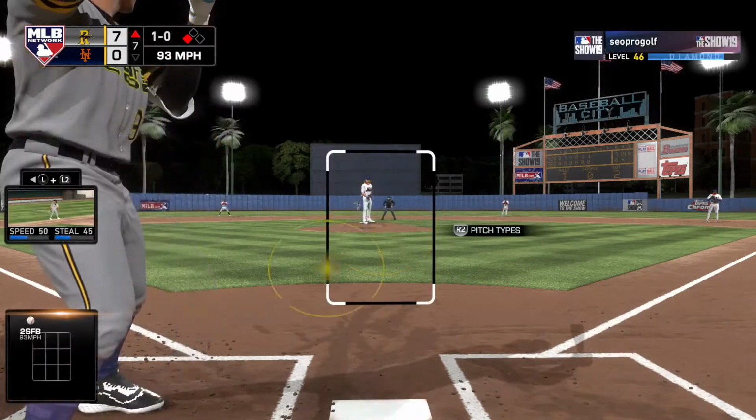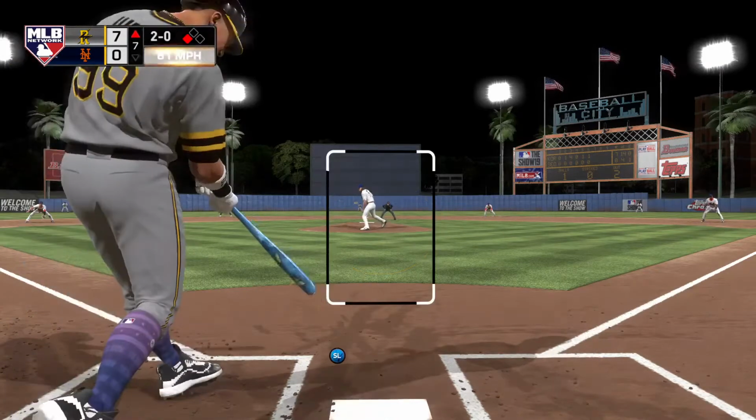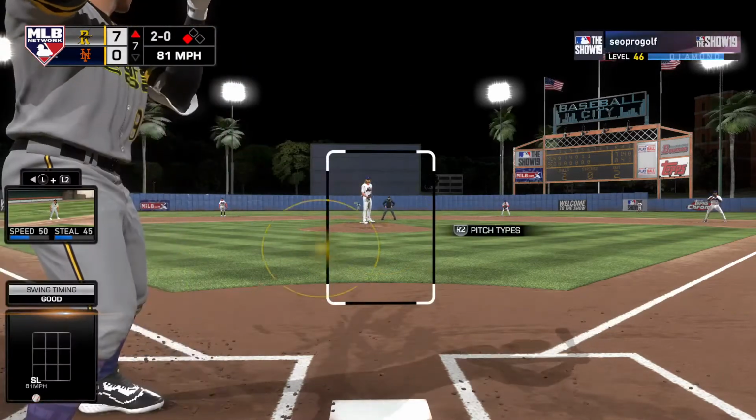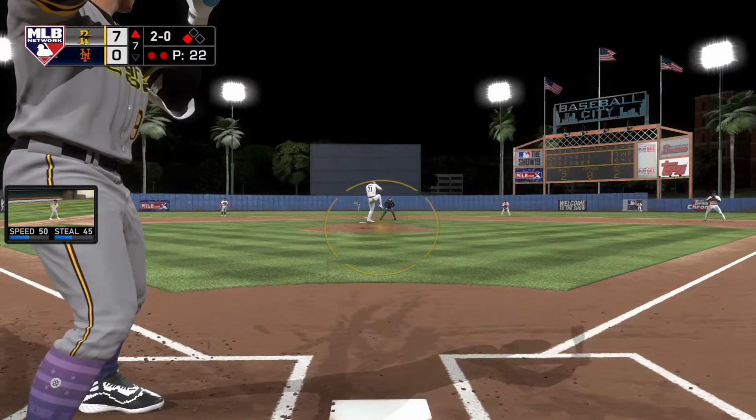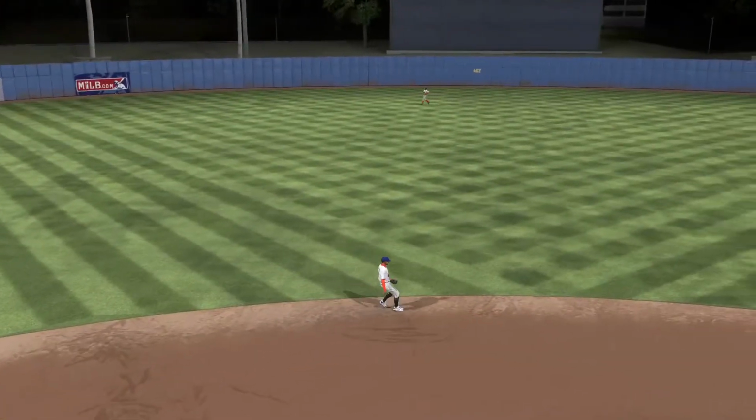Maybe trying to back him up a bit there with the fastball. And did he go around? No, he did not. Ball 2. This won't get by the shortstop as he's there to take.